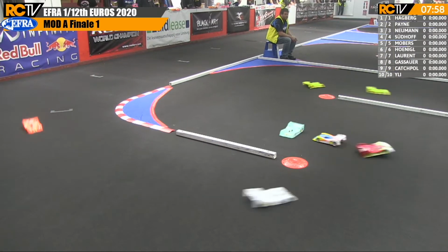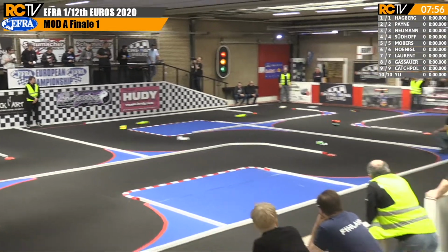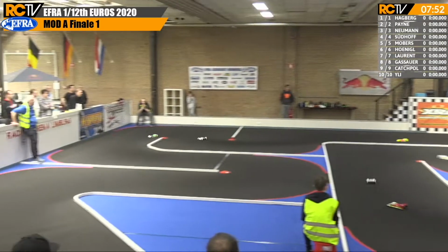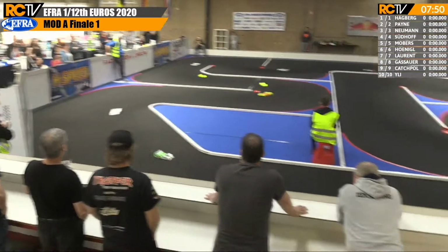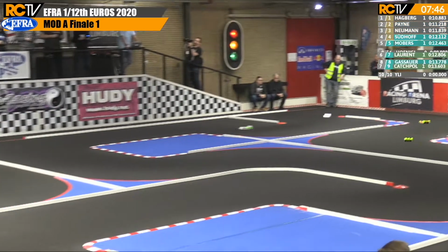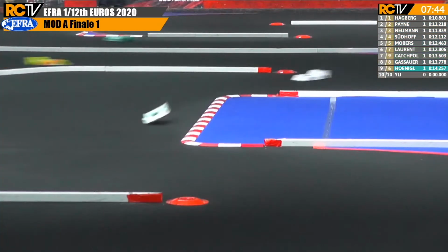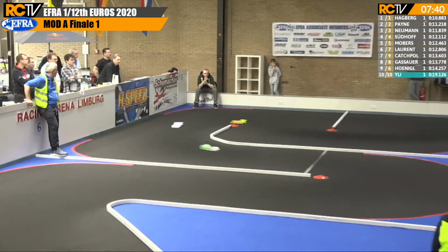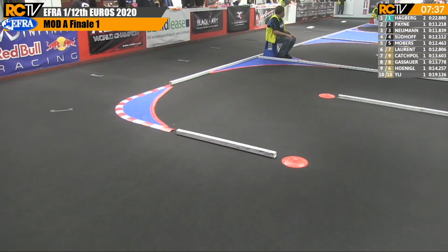Hagberg leads away from Payne from Neumann. Ollie Payne running a plain white body shell in this run. Hagberg maintains the lead from Ollie Payne. Those two already look like they've made a bit of a break for it. Small bobble from Payne. Small mistake from Hagberg there. Gives Payne a chance. That was on the entry to the A-main chicane. They come through the Zenzi once more. It's still Hagberg from Payne.